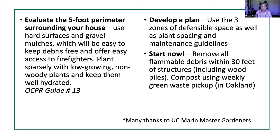Some people actually have leaf vacuums. I want to say with the electric blowers, unlike the gas blowers, you don't need hearing protection. They can be variable in speed, and they are very light. So I just want to put that into your minds as a reasonable option. Plant sparsely with low-growing non-woody plants and keep them well hydrated.